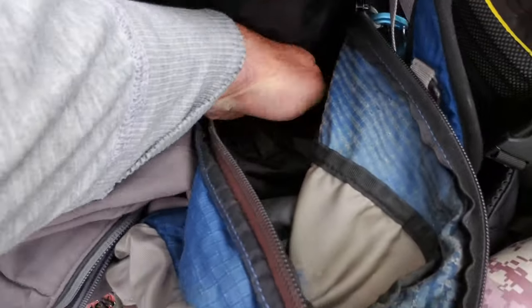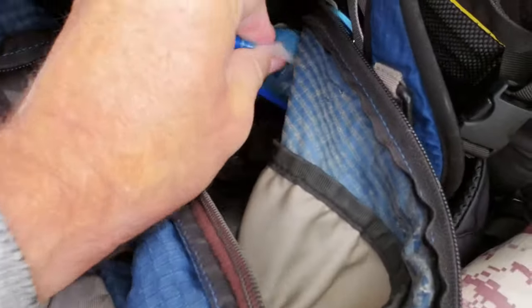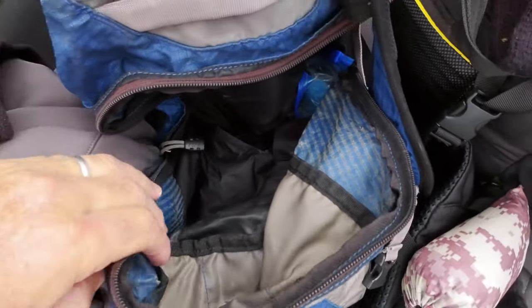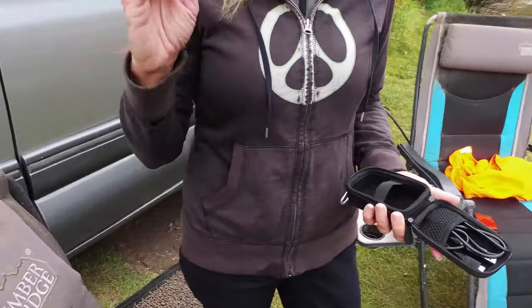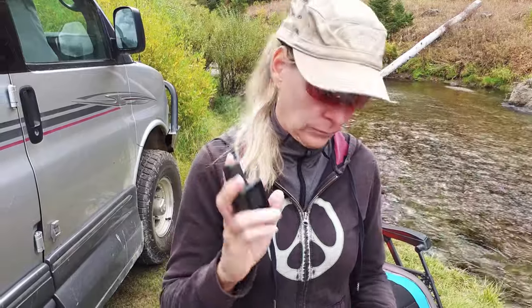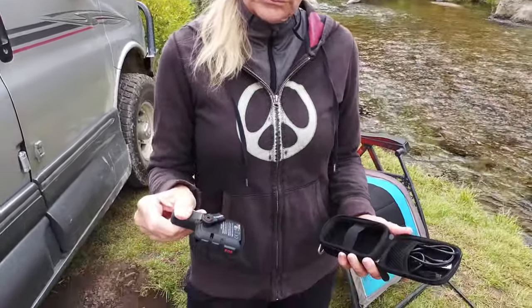So again, rain gear. There is mosquito repellent. There's also, way down in there, Luma sticks. You break the stick and it glows for hours. And then safety gear will be this Garmin InReach so that we can contact emergency services by satellite and even talk to them, texting them, telling them that we have an issue. That goes upside down to protect the screen.